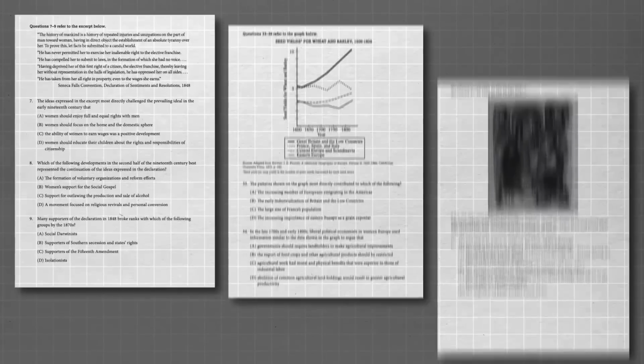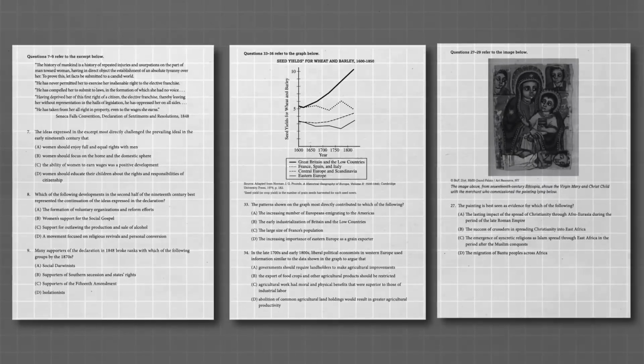Now, these are not your average information-based multiple choice questions. Instead, they're designed to test your ability to think historically. So every question is going to be attached to a stimulus, and that means you might have an excerpt from a document to read, or a picture to interpret, or a graph, or whatever, something like that. And then there will be 3 to 4 questions based on that stimulus.